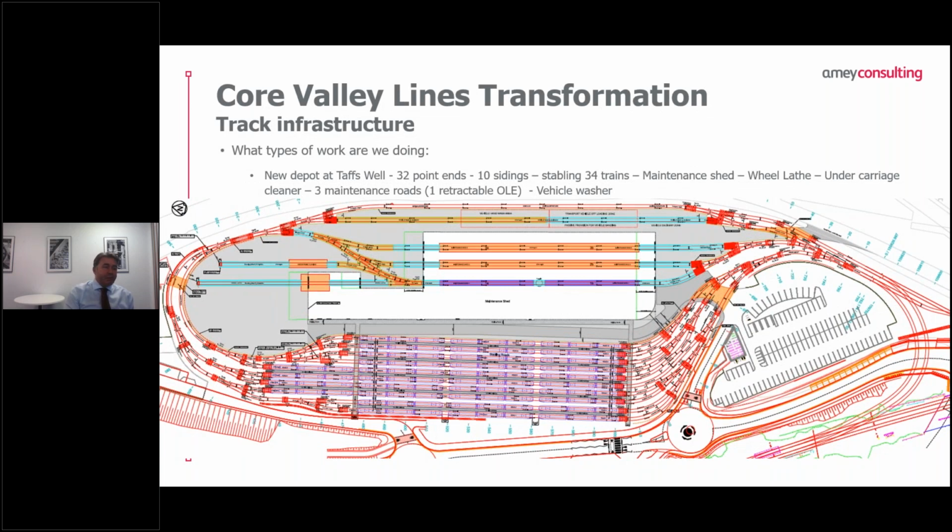So from a permanent way perspective, one of the largest jobs that we're doing is building a new depot at Taffs Well. So this is a plan of the depot. To the bottom of the screen, you can see the main roads, and at the bottom right, you can just about see the mainline railway, which runs from Radyr to Pontypridd. So there'll be a new connection of that section of twin track railway into the depot.